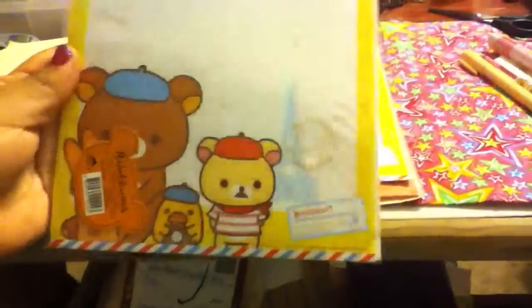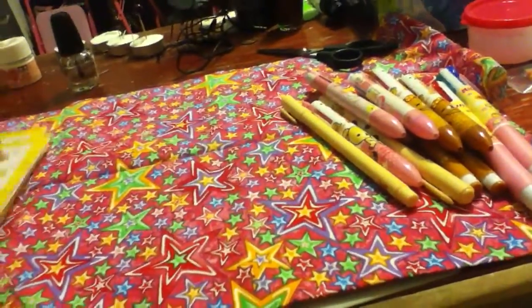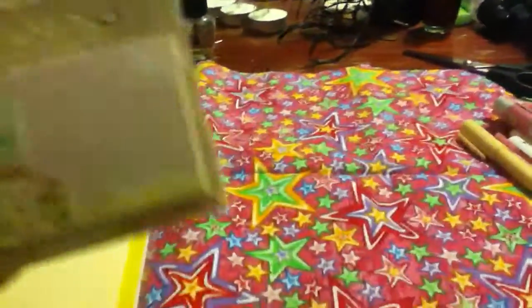I think this is the letter set. Yeah, it comes with envelopes and everything. So I got two of those. I got two of these ones. They're darling. That's it for those. And then she gave me this. And this. They're so cute. So, except for these two, all these I've gotten.